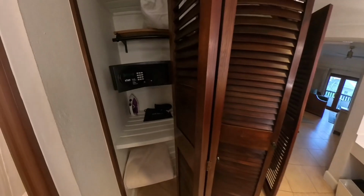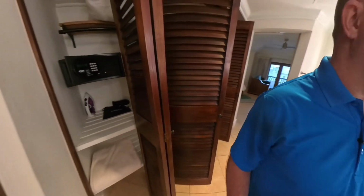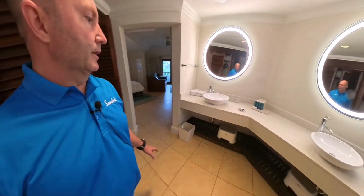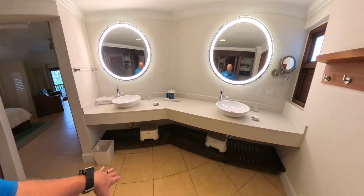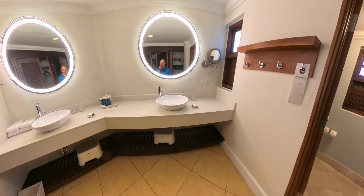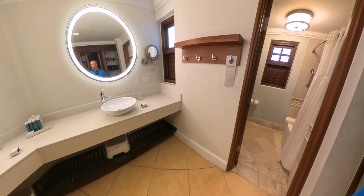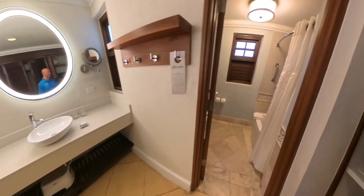You have your safe over here. It does come with a hair dryer and an iron, FYI. And then I love this. If you look beneath the sinks, there's actually little stools so the little kids can get up there to brush their teeth. There's 2 sinks in here, so 2 people can be in here at a time.